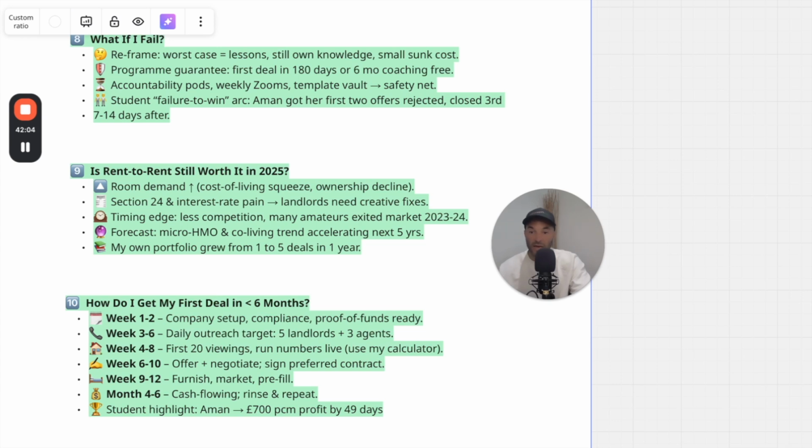There's also lots of amateurs who got into the rent-to-rent market in 2023 to 2024 who didn't know what they were doing, did their numbers all wrong, overpromised, underdelivered, didn't make any money, and have since exited the market. There's thousands and thousands of rent-to-rent operators who came and went over this period because they didn't know what they were doing. They might have watched 1 or 2 YouTube videos, got carried away, tried to do the Airbnb model, did their numbers wrong, and got wiped out.